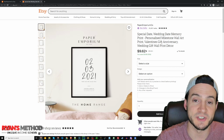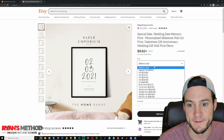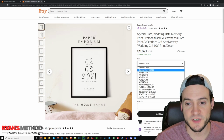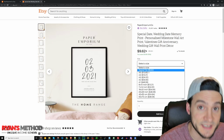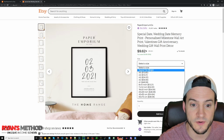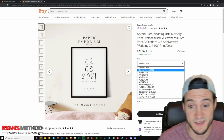And the fact that they can actually deliver the physical product sets them apart because, look at this. So we click select a size. And what's the first thing you see? Digital file. Okay, so some people are ordering just the digital file and they're paying almost $10 for what? You know what I mean? For something that probably took them 2 minutes, like a skilled graphic designer probably took 2 minutes to design this.